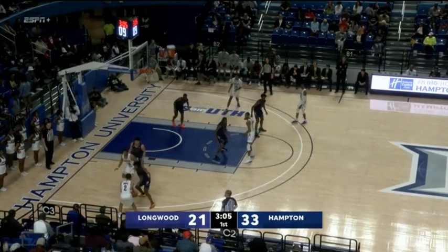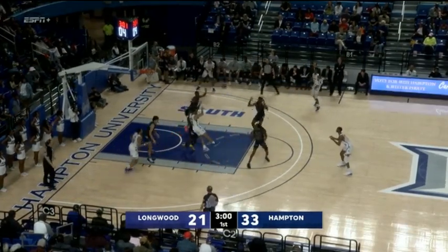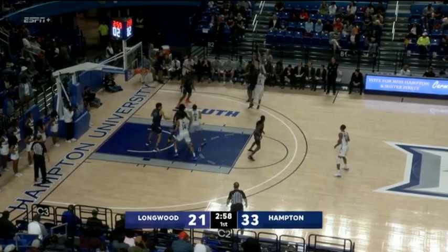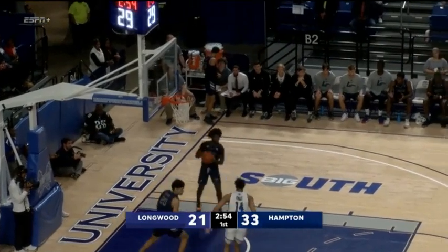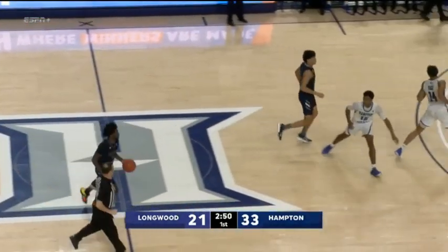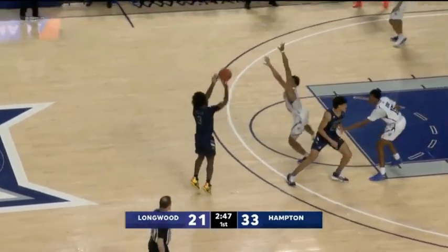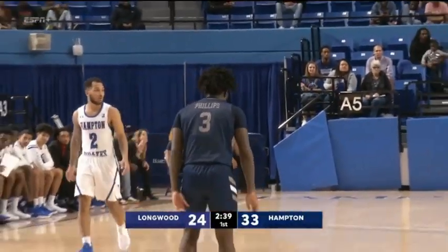Pirates shooting 44% from the field. Murrow Jr. finds Warren for three. It's no good. Cintron with the rebound. Phillips brings the ball up. Phillips will take a three. Splash! He is definitely the shooter on this team. Yeah, shot that with a lot of confidence.